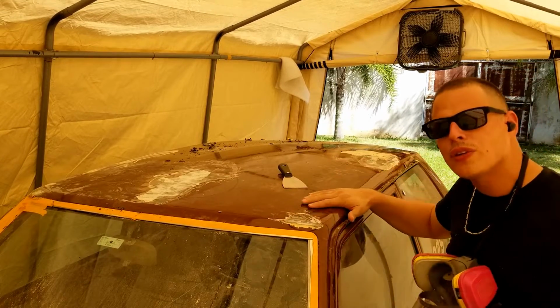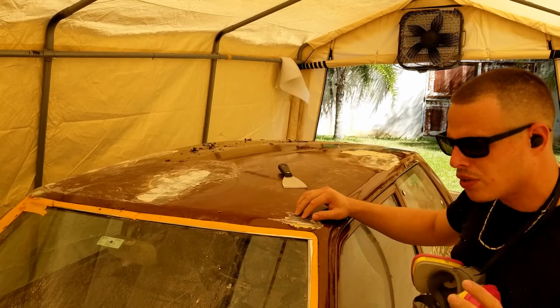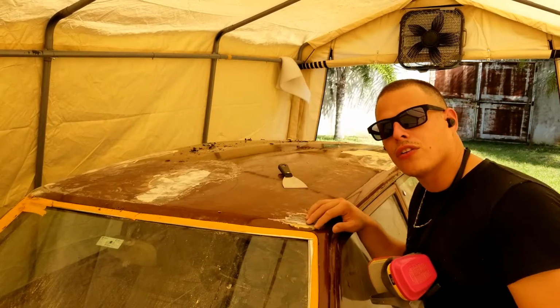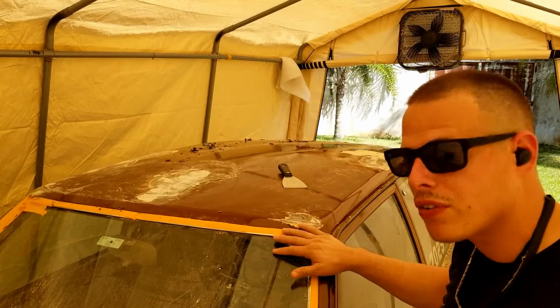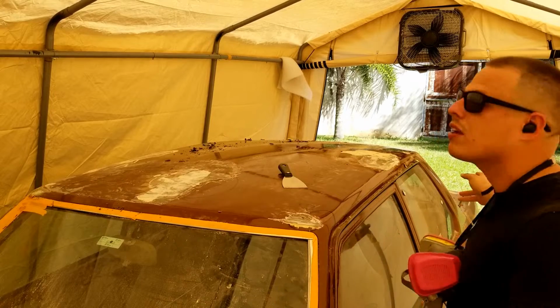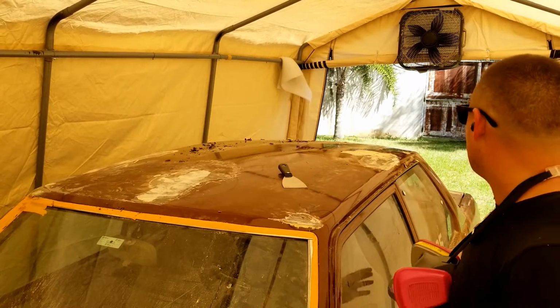And with a 100 grit, it's a pretty rough texture for me to just body filler the whole thing again. But we're not going to do body filler right now. We're just going to start peeling it off and all that stuff, just like I did with the trunk lid.